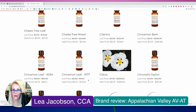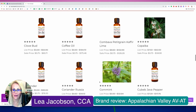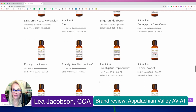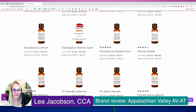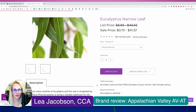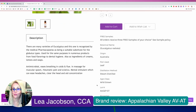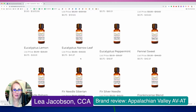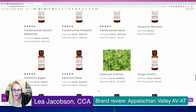Alrighty, so let's see what other single essential oils I can look at. I'm curious to know what they have for their eucalyptus. So this is one that is typically flagged for 10 and above only, and I am not seeing that here. So far I haven't seen any specific age recommendations. We've seen a couple of phototoxic recommendations, which is good.